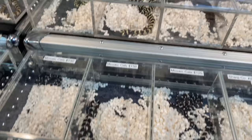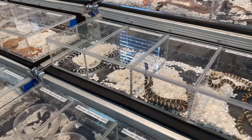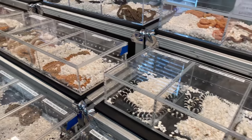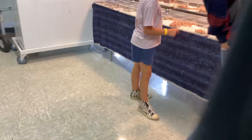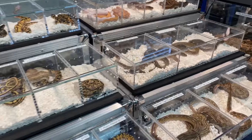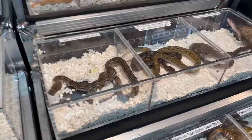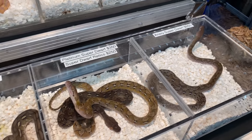California Kings. Lots of California Kings and stuff. Lots of variety. More variety here this month than normal, which is awesome for people who like more than just ball pythons. Some super dwarfs here. That's pretty cool. Not seen too many super dwarfs.